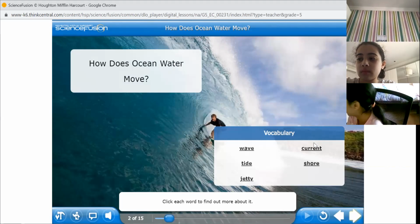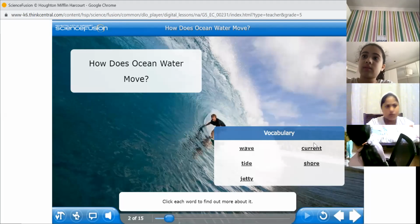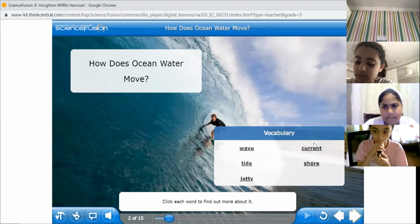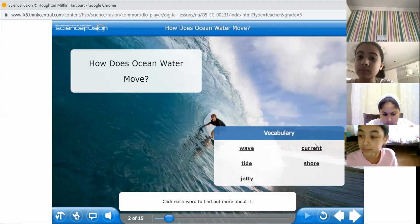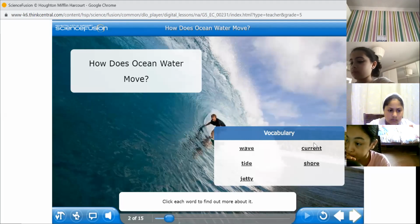And you know that ocean water can cause hurricanes and tsunamis. Have you ever heard of a tsunami? Yes. It's a really big wave. Excellent. A big wave that can eat up most of the city or plants and buildings. Yes, it can damage really hard because it is a very huge wave and not a normal wave, and it's very strong, so it can harm anything that comes in front of it.